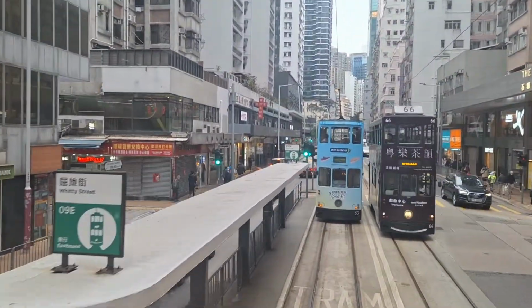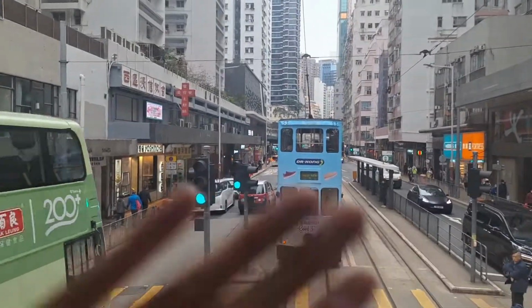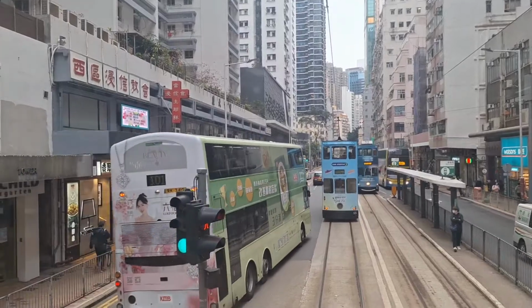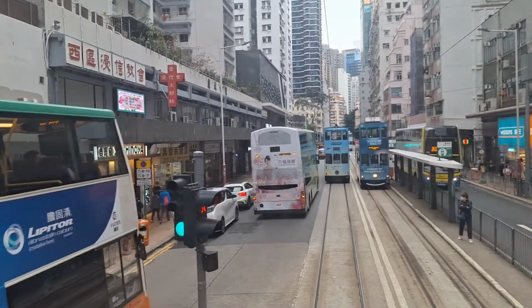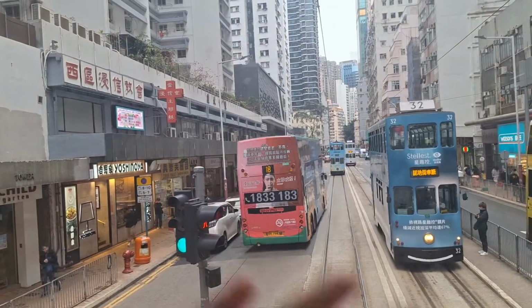Whitty Street stop. Now every single stop we have to stop because there's no bell system for the trams. So if you need to get off, you need to be standing right next to the door. Then the driver will know and will open the doors. If not, they're just going to stop, open the door, and no one gets out.